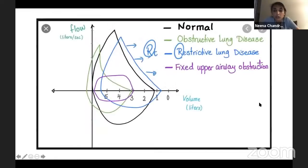These are flow volume loops. This is a little more complicated, but a normal flow volume loop here is the black. And basically, like we were saying earlier, flow is how much you're exhaling. A flow is the amount of volume that you're exhaling with, and then this tells you how much that you are.